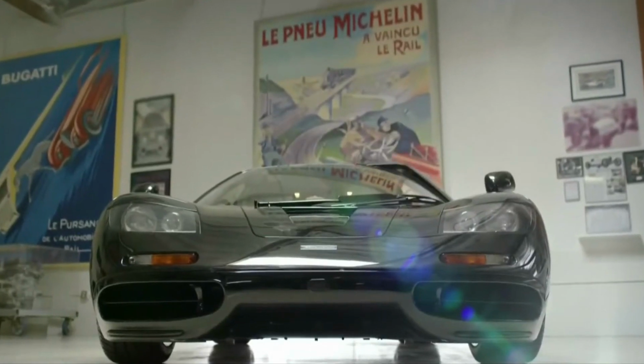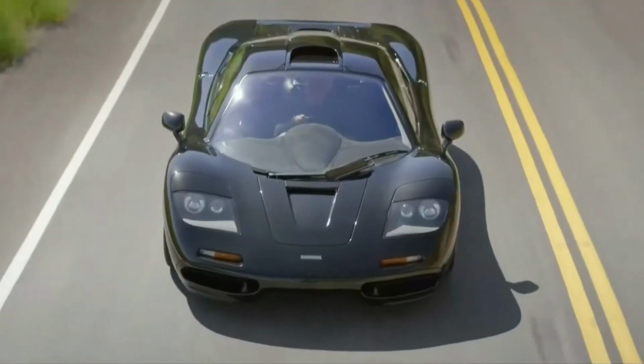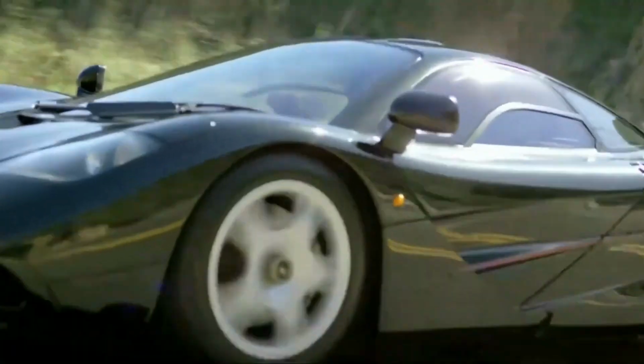Atkinson's success has let him follow his interest in cars, some of which are very interesting. Here are 10 cars in Rowan Atkinson's expensive car collection.